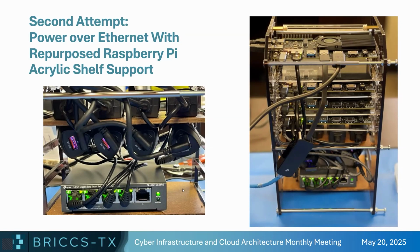So finally we had the idea that we could buy 12 volt power Ethernet splitters that had barrel connectors on them, and I won't go into the details, but we managed to figure out how to wire them up to automotive USB-C adapters. That was our way of getting on. And it worked, but it wasn't so pretty. So next.